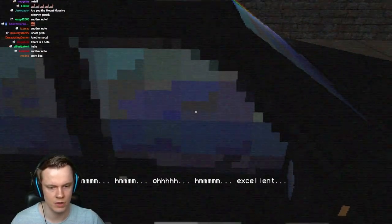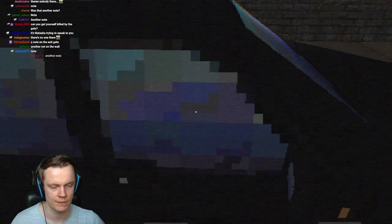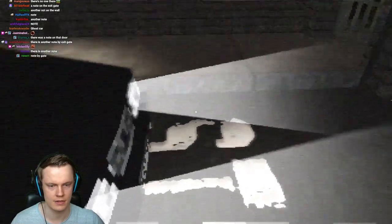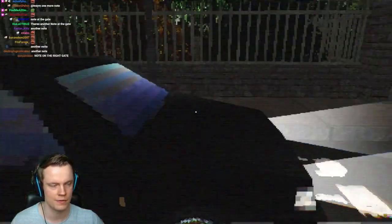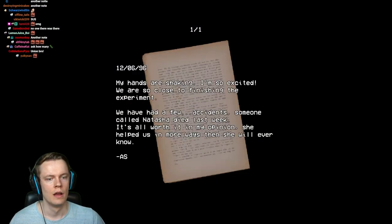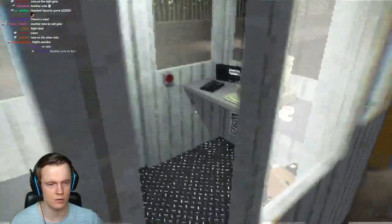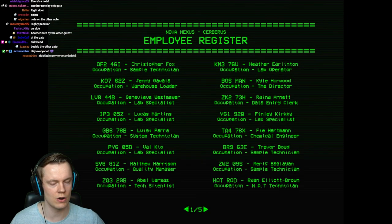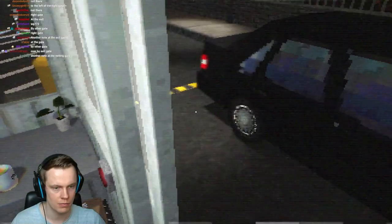I'm confused. Hi, I'm in quite the pickle indeed. Excellent. What? It's Sigurd? WG772? Another note? Wait, it's the same note? It's the same note. It's Sigurd of Katarina. He's coming in. I already forgot the code. Oh, on the door? By the gate?